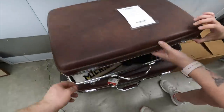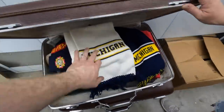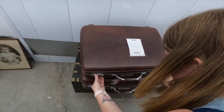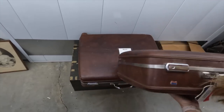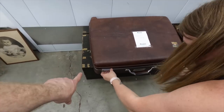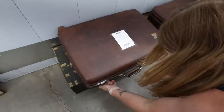Those are nice. Oh, wait. Look at this. That's really old. Yeah, that's a scarf. It matches that. That is cool. It's in great condition. These are nice cases. Okay, what's this one? Another big one here. We're saving the chest for last, guys. The chest is down there. We have not looked, not peeked. Trust me.